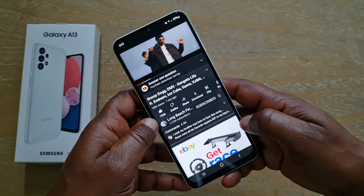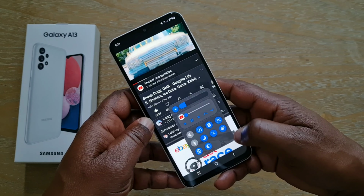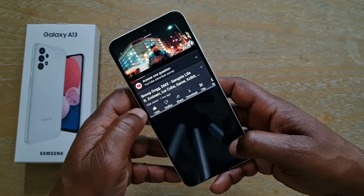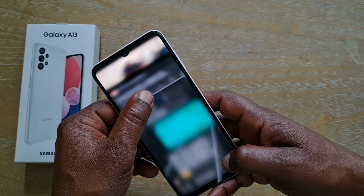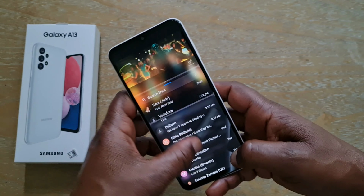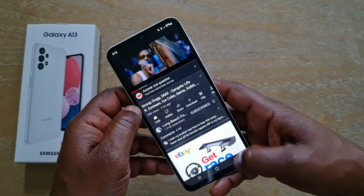I use multi-window split screen a lot. It's one of my favorite features on Android since day one. Here it's not as smooth as in other phones. It is a little bit slow and has this weird blur effect when resizing one of the apps, which I don't really like.